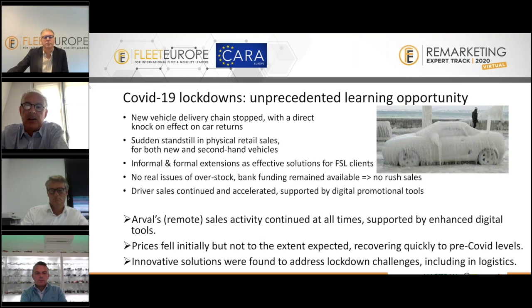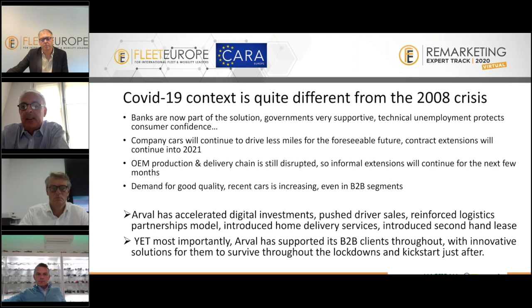So in a nutshell, a huge learning exercise where we pulled together all the expertise across our entities immediately, talked to all our industrial partners and in the first place our clients, of course, to see what we could do to help. And an enormous acceleration of the use of digital. Our activities, in fact, continued throughout the lockdown periods. Our contacts with our buyers stayed. And in that respect, business continued, even though at some point at a very low level.